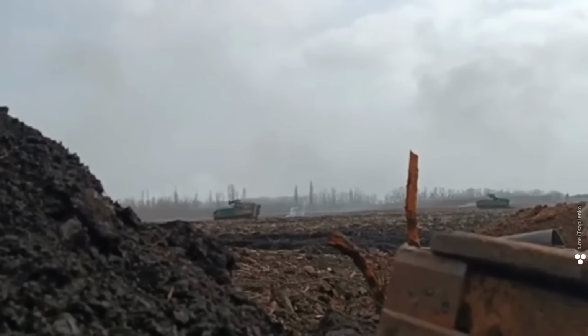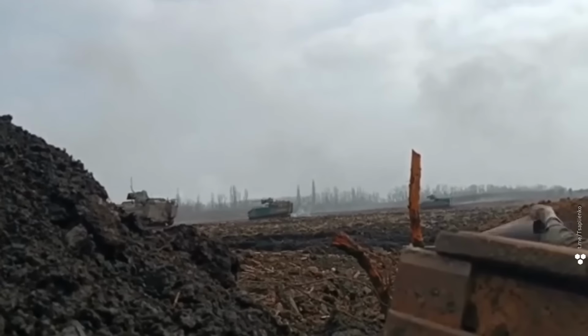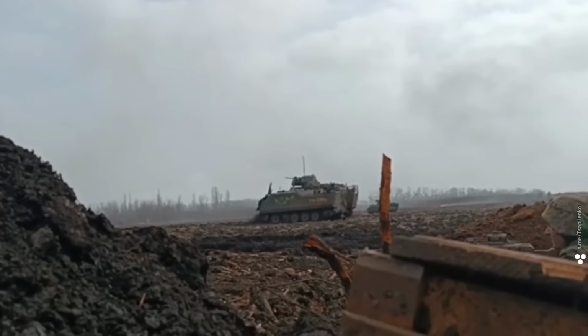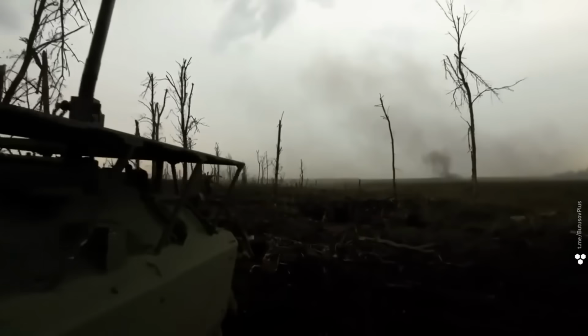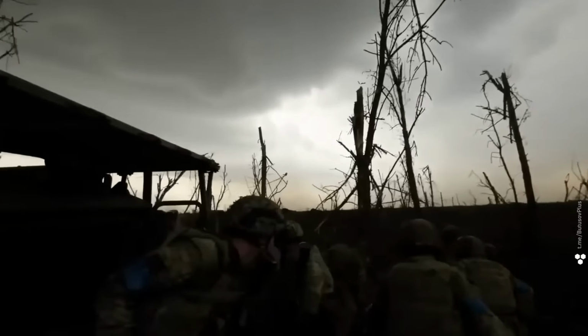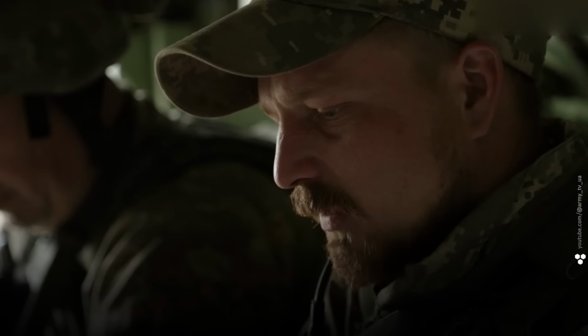Now picture this. You're driving along a road that could blow your tank sky high at any moment. Enemy FPV drones are circling overhead. Shells are exploding all around. Making it back alive from that kind of hell sounds like something only a superhero could pull off. But this crew fought in Bakhmut and lived to tell the tale.